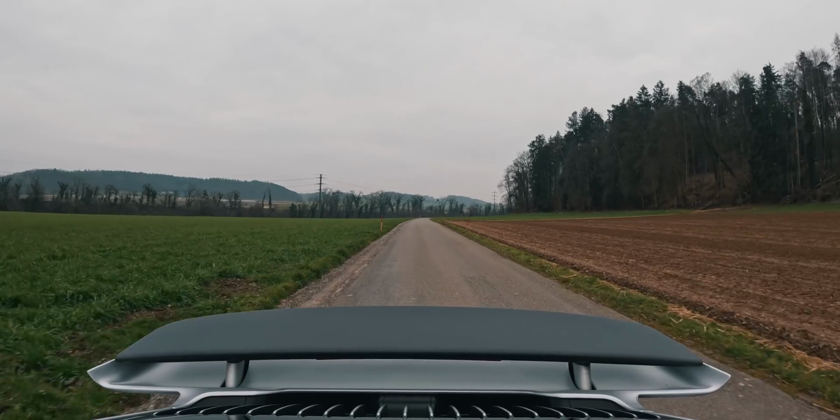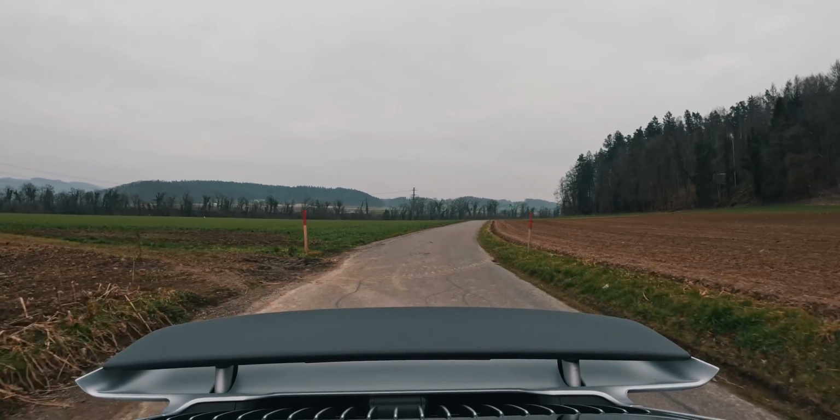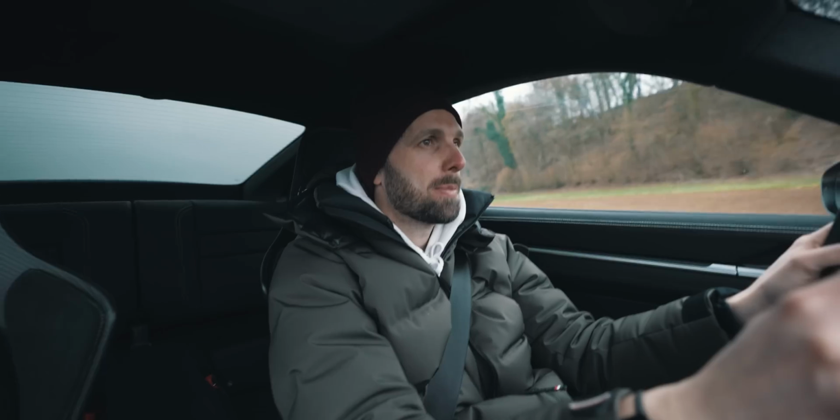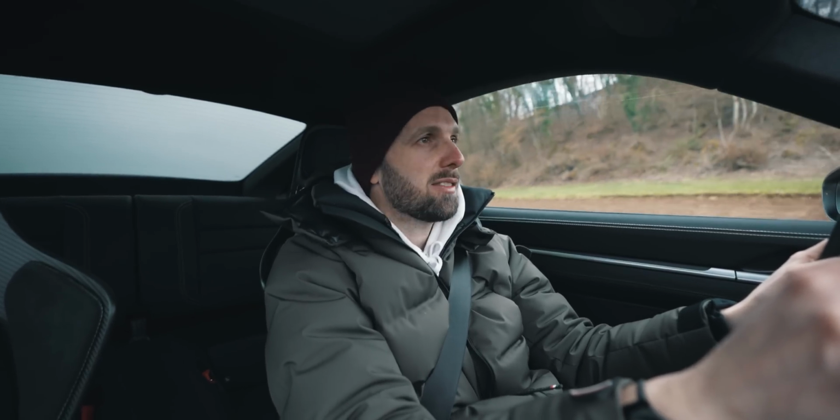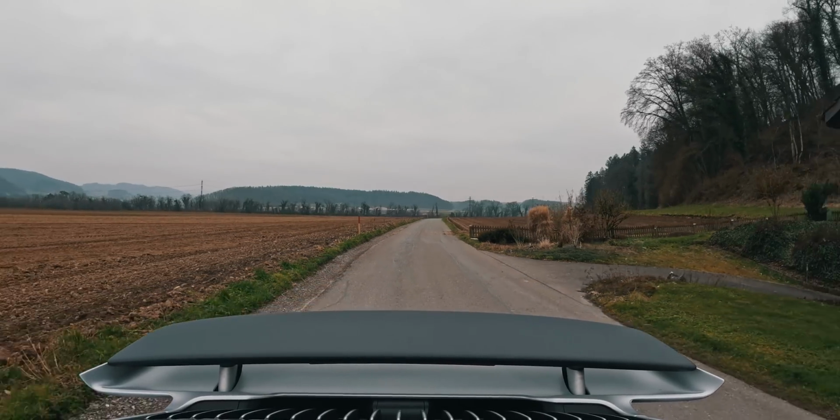So this is a project car from Sportec. I really wanted to test drive the car, show you all what they've done, just get out and have a bit of fun basically in a Porsche, because why not?